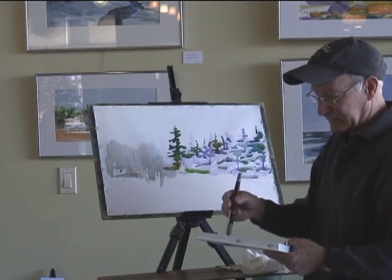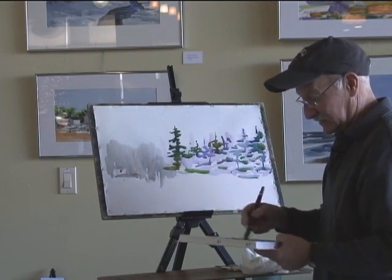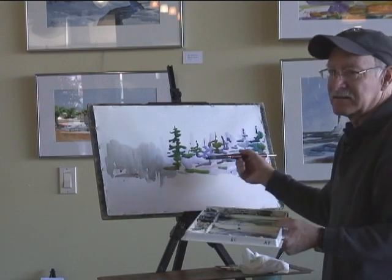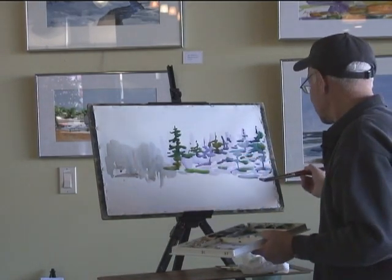Some of this ultramarine violet, I really like this color because in a winter scene, it creates the shadows in the snow.